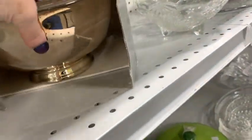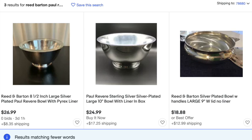Next up is Reed & Barton. Now, normally Reed & Barton would be a brand that I would think is a go-to. It's going to be a winner. But I thought, you know what? I better look this up. This is a Paul Revere bowl. It had a liner in it, which is great. But I found that there were only 3 similar-ish to mine.